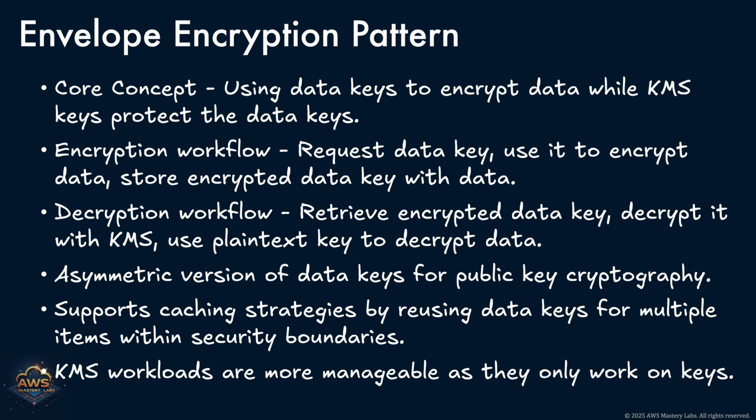This model offers a number of benefits. First, it dramatically reduces the number of API calls to KMS, since you can reuse the same data key within a secure boundary, like during the processing of a batch or session. This improves both performance and cost efficiency, especially important at scale or in low latency environments. Let's break down the implementation process.